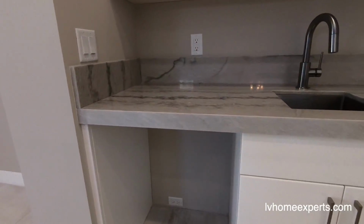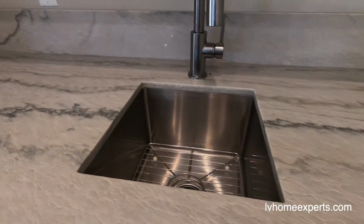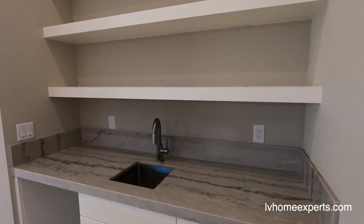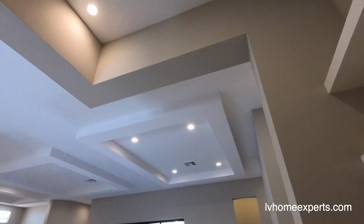You would have your wine cellar here. One thing I would probably add on here is lights too, LED lights for the bar.